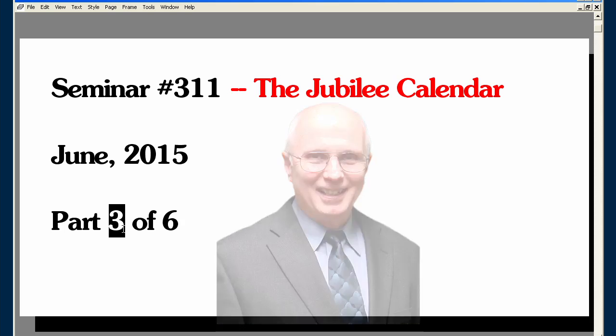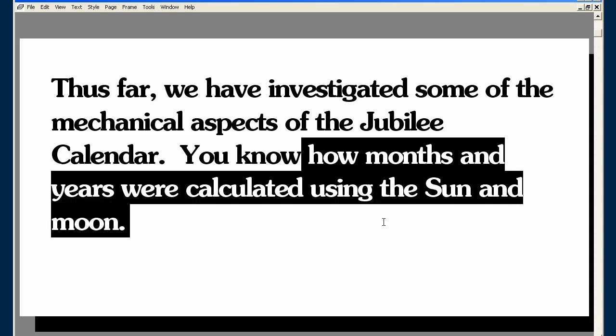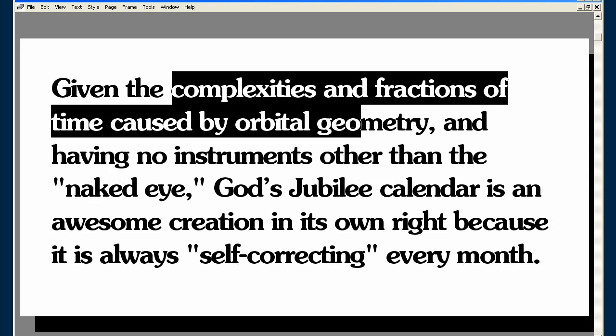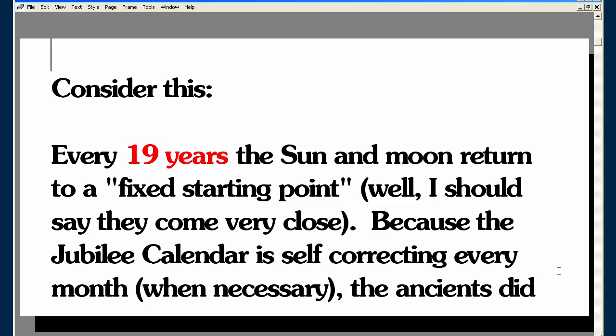Today, this is part 3 of 6. Thus far, we have investigated some of the mechanical aspects of the Jubilee Calendar. You now know how months and years were calculated using the sun and the moon. Given the complexities and fractions caused by orbital geometry, and having no instruments other than the naked eye, God's Jubilee Calendar is an awesome creation in its own right, because it is always self-correcting every month.